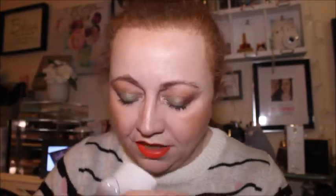Then there's some perfumes. So we've got this little lady here. She's so adorable, isn't she? So this is Nicki Minaj's Punk Friday. I've just ripped her head off. There's barely anything left. It's down here in the cap. Let's pop some on.